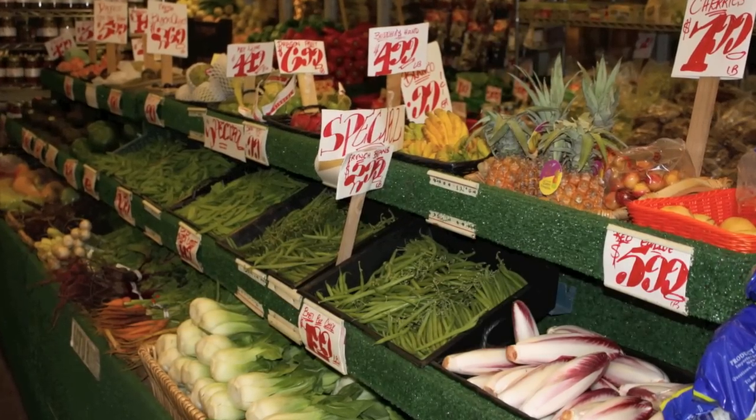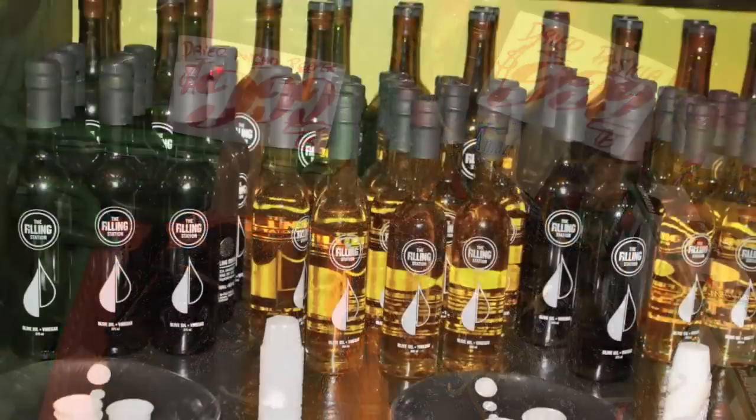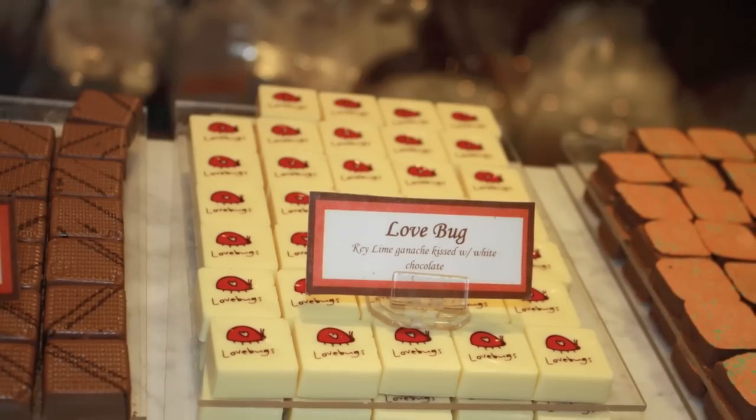Recently, I went to the Chelsea Market in New York City, and if you can imagine, I took a lot of pictures that I couldn't fit all on here. So if you go on my blog, you can see every single one of them. But in the meantime, here's a sneak peek.